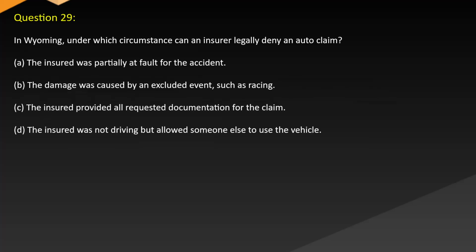Question 29. In Wyoming, under which circumstance can an insurer legally deny an auto claim? A. The insured was partially at fault for the accident. B. The damage was caused by an excluded event, such as racing. C. The insured provided all requested documentation for the claim. D. The insured was not driving but allowed someone else to use the vehicle.